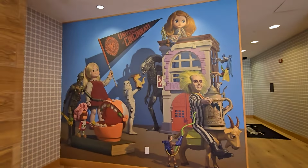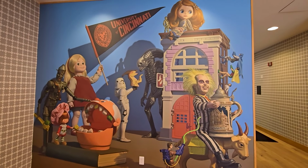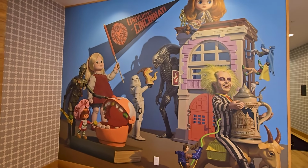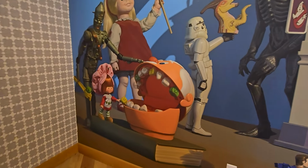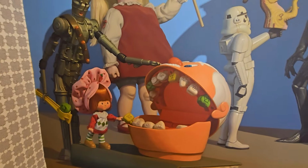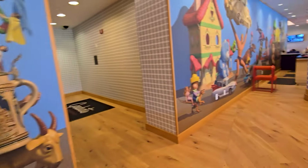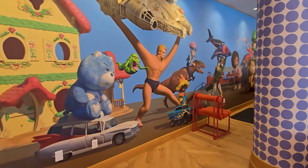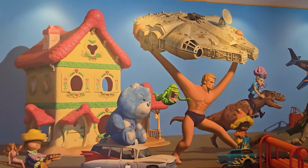Look at this. University of Cincinnati, Beetlejuice, these are Hasbro stuff. So that's a nod to the area. You got Aliens, Predators there, the Ghostbusters. I remember that little game when I was a child. I was an alligator though, but he used to pull his tooth out. You never know if the alligator would come and snap you or not. That was so cool. It's like IG-33, IG-30, I can't remember the exact name right now. Yeah, Stretch Armstrong. Oh man, the Stretch Armstrong holding the Millennium Falcon.